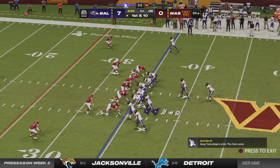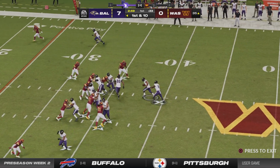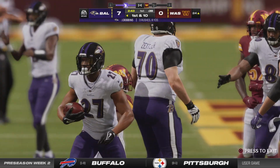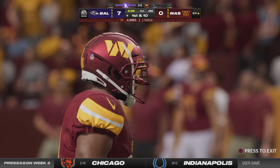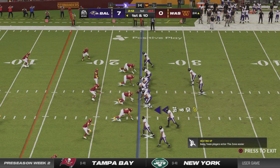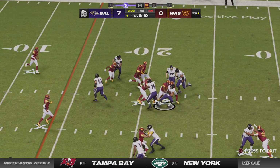Here's a 1st and 10 all the way down at the 35. An option handoff here to Dobbins. And this defense not ready for that one as he'll take this down inside the 25. 11 more on that one and another 1st down. But they're getting ready to go to work now in prime real estate after that last run. Found his spot and picked up nice yardage, didn't he? And now he's got him knocking on the door of the red zone.